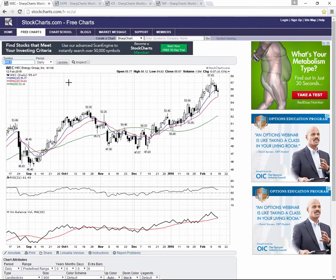This week, what am I looking at? Not very many bullish picks, not very many at all. Here's WEC Energy Group. Now, energy is a bearish sector, but this company is multi-utilities, and utilities is a bullish sector. So what I want to do is look for a pullback like this.